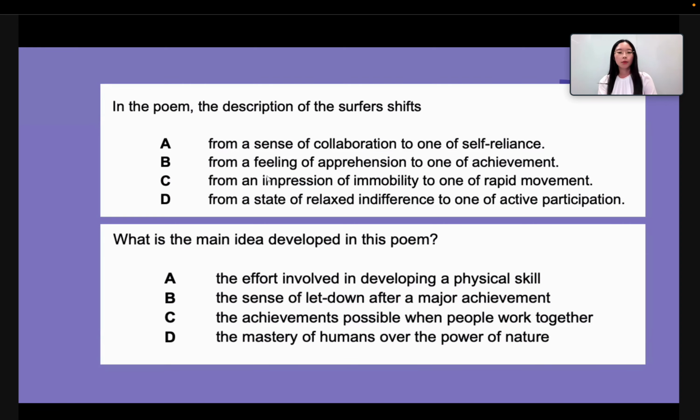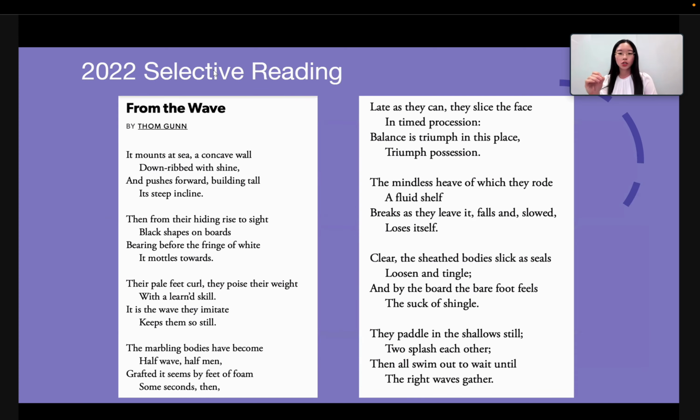Okay, B, from a feeling of apprehension to one of achievement, okay? So a feeling of apprehension to one of achievement, that sounds a bit reasonable because that's kind of what the poem's about, but we need to, once again, be very discerning with every single word that this poet uses, okay? So with apprehension, if we have a read through the first half of the poem, because this question's about a shift, so we can roughly divide the poem into two.